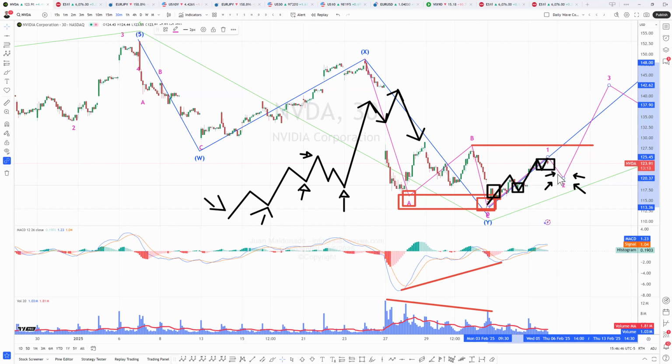Wait for the retrace and add again. So it's reduce and add to your position. So you reduce by booking profits. You wait to confirm that the bullish story remains in that direction. And how to do that?